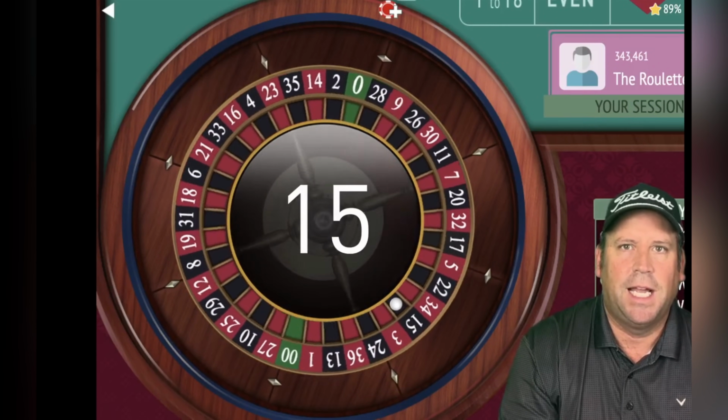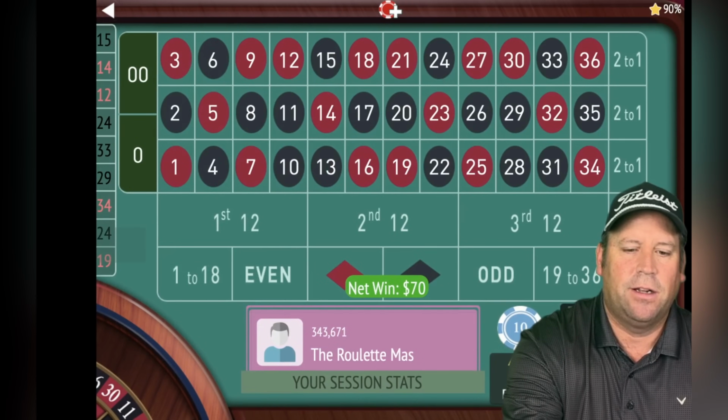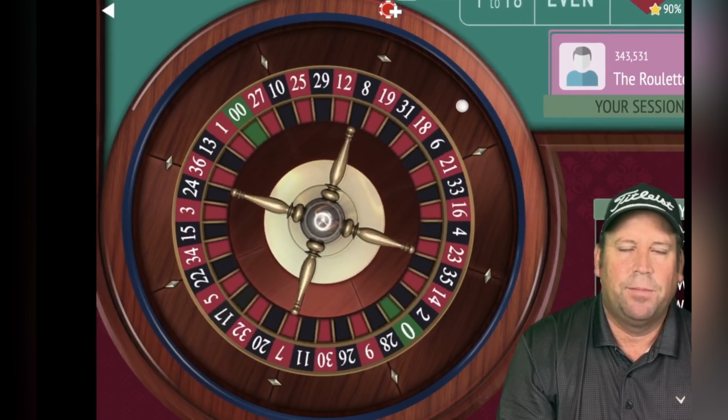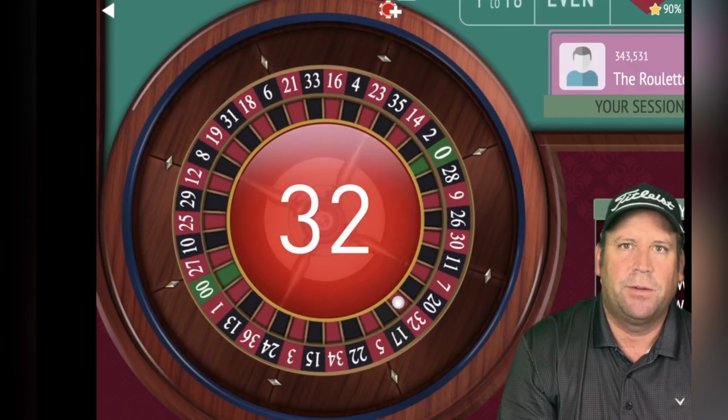So that's a 15 black. There's another $70 win. We're up $280 already. And let's go ahead and spin again. And don't worry, we're going to play a little while so we can see good spins and bad spins and what you should expect with each.